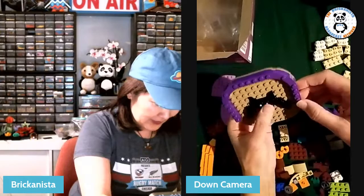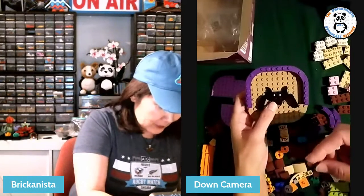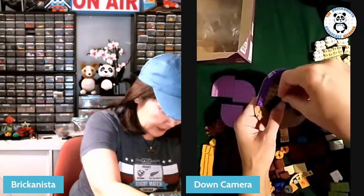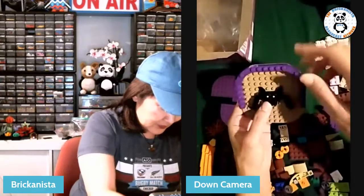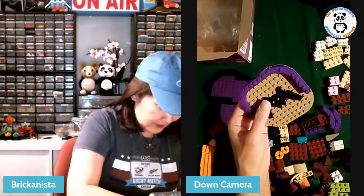Okay, I didn't realize that these feet articulated, and then lo and behold, it's not. It's a bat. It's a freaking bat. It's like, wow. And good job by the designer for covering up these studs. As you know, that drives the Brickanisa crazy when they don't cover the studs up. So kudos to the designer. I'll have to look that up.